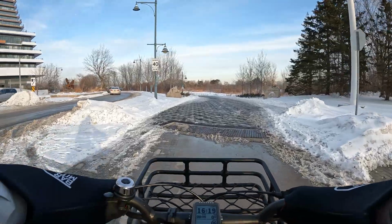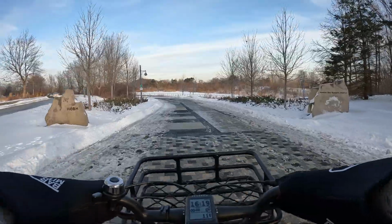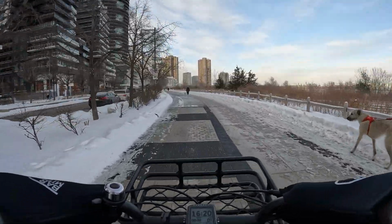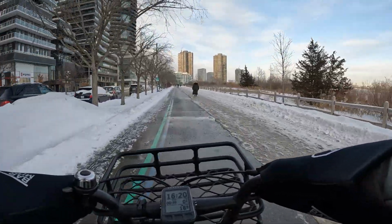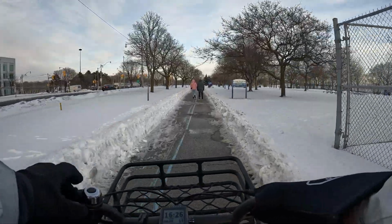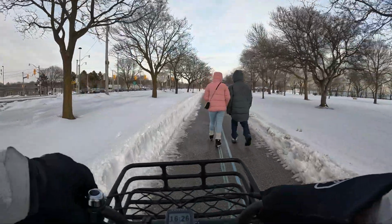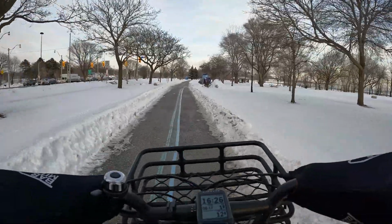I'm starting my ride on the Martin Goodman Trail. This is a bi-directional, multi-use trail, and it is not exclusive to cyclists. The Martin Goodman Trail is typically very well maintained in the wintertime, but this winter has been a bit of a letdown in terms of snow and ice clearing. This portion of the trail is only about half cleared, and it causes a bit of a pinch point for people walking and for cyclists.